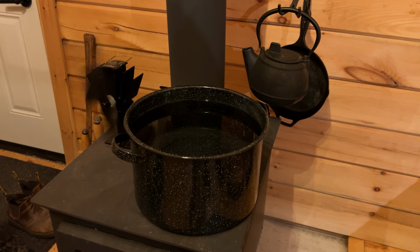Whenever it gets too hot to be able to put your hand in there, when that's up to temperature, it works out perfectly. You dump one of those pots into a 5-gallon pail, then fill the rest of the pail with cold water, and it works out to a pretty good shower temperature.